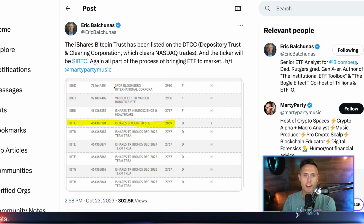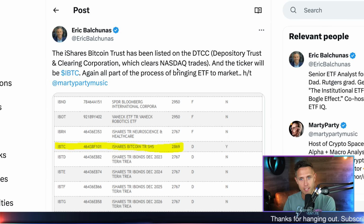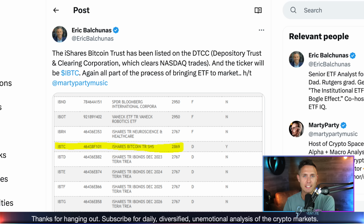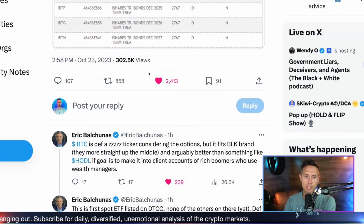Let's start here with Eric Balchunas, breaking it down very nicely. The iShares Bitcoin Trust has been listed on the DTCC, which is the Depository Trust and Clearing Corporation, clears NASDAQ trades, and the ticker will be IBTC. Again, all parts of the process of bringing ETFs to market. Look at this. This is just developing very recently.